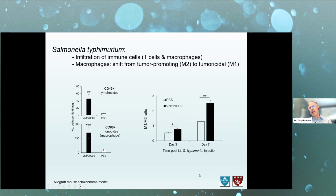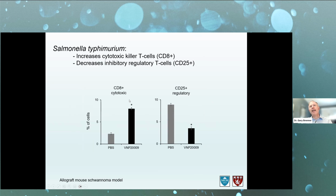And amazingly, we saw a change in the type of macrophages from M2 macrophages, which are thought to actually help tumors grow, to M1 macrophages, which are pro-immunologic, anti-tumor or tumor killing. So it's kind of everything we had hoped to see. Amazingly, again, we see an increase in killer T cells with bacterial treatment. And critically, we see a decrease in something called Tregs, or regulatory T cells, which are the key cells that create a cold or immunosuppressed tumor environment where the immune cells don't recognize or are deactivated in terms of tumor killing. So amazingly, we saw everything we'd want to see.